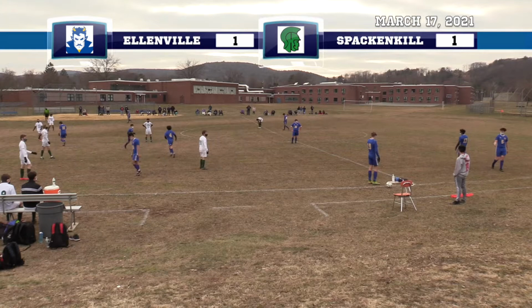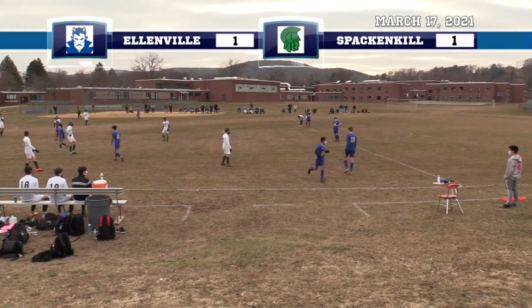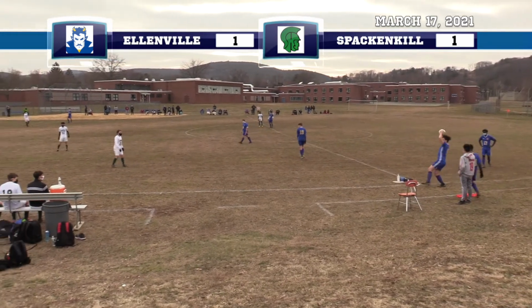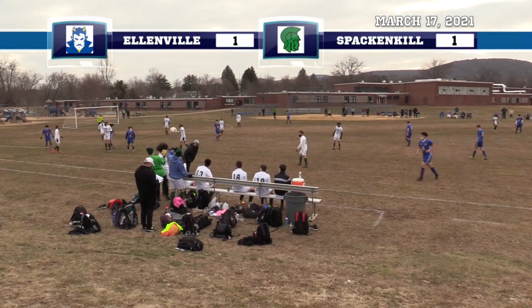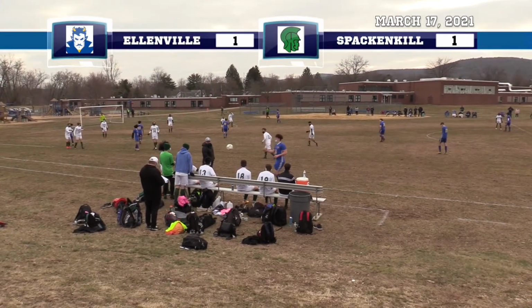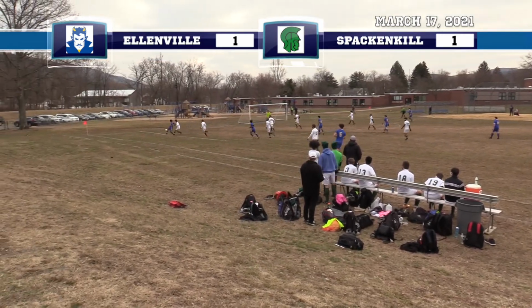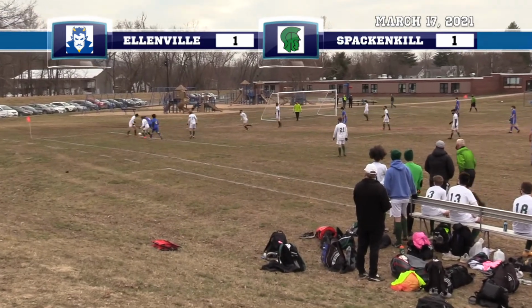Number 4, Matt Urquia comes in. Number 24, Kevin Rayban is going to come out. Kashar looking for the ball on the outside. On the throw. Up against a couple of players. Going to try to beat him.